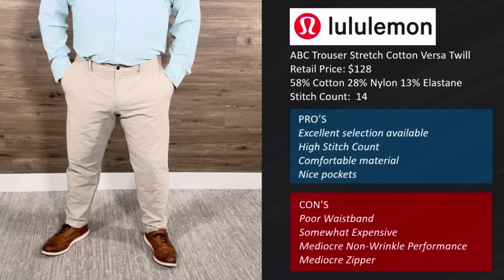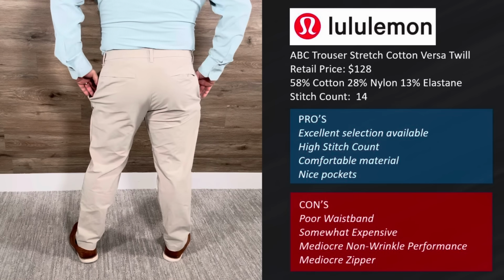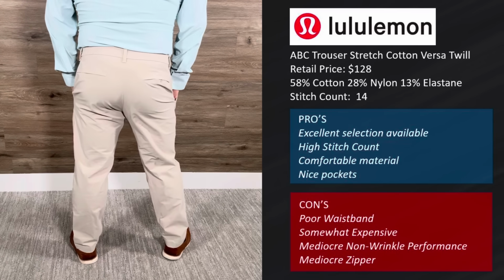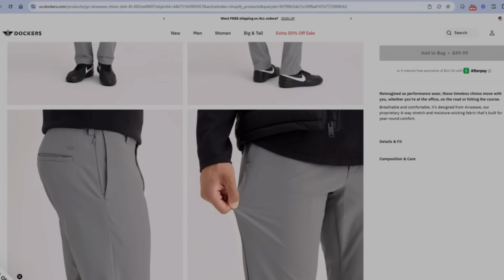Also, mediocre zippers. That front zipper fly, they use a very thick gauge zipper. The teeth of the zipper are very large, and it's not a very smooth zipper, whereas most other performance pants use a much smaller gauge and have a much easier and smoother zipper. A little thing, but hey, little things add up. In the end, these Lululemon pants, much like the other Lululemon pants that I reviewed over a year ago, leave me a little disappointed.